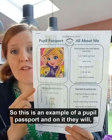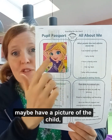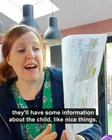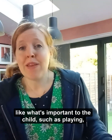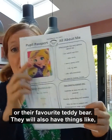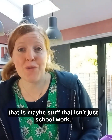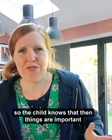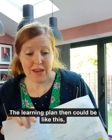So this is an example of a pupil passport, and on it they will maybe have a picture of the child. They'll have some information about the child, like nice things like what's important to the child, such as playing or their favourite teddy bear. They'll also have things like what is the child good at. That is maybe stuff that isn't just schoolwork, but being kind and caring. So the child knows that those things are important too. It's not just about reading and writing.